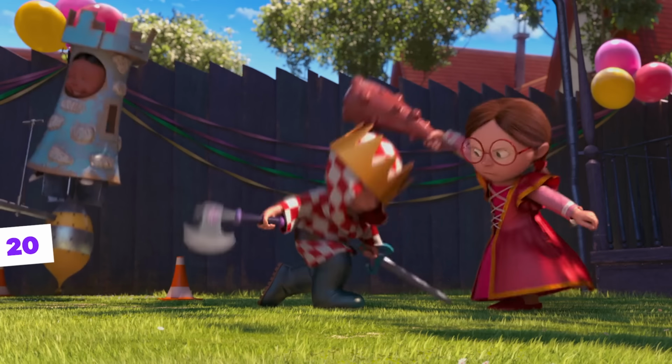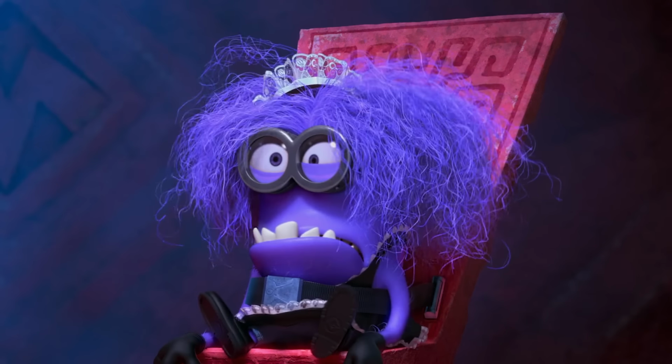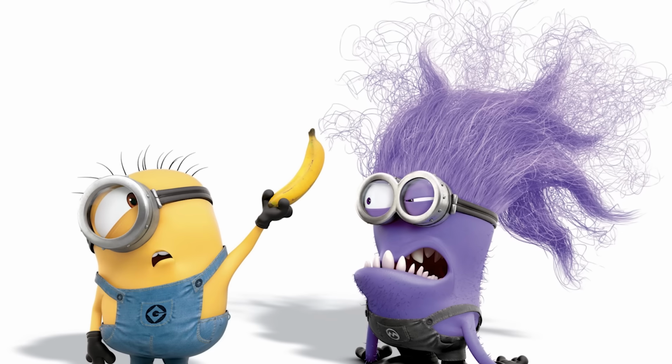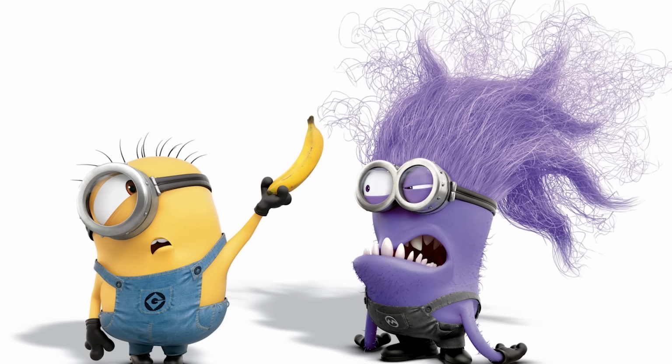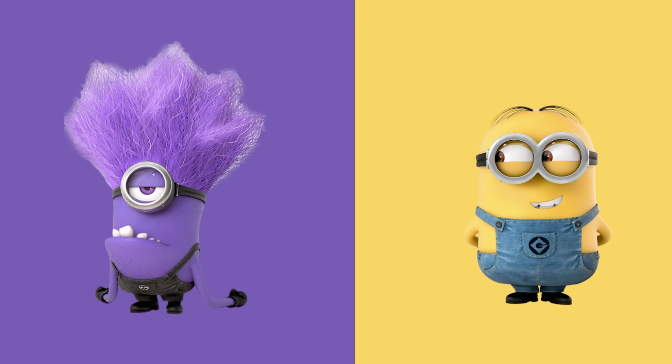Remember in the second movie when the Minions were turned into small purple monsters that destroyed everything? The choice of the color purple wasn't accidental, as it's the color inversely proportional to yellow on the color scale. This was done to demonstrate how they were completely the opposite of the cute Minions we know.